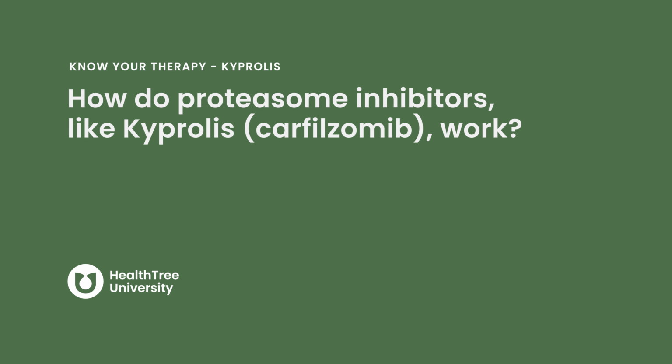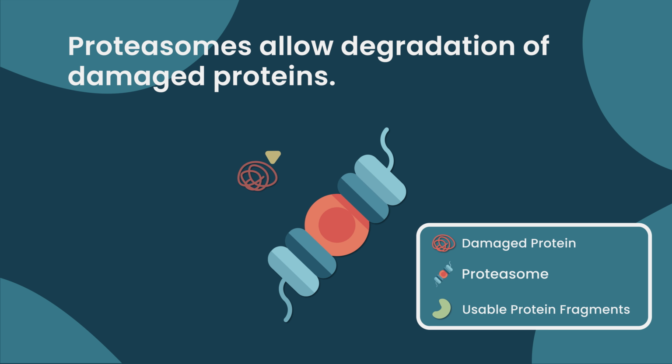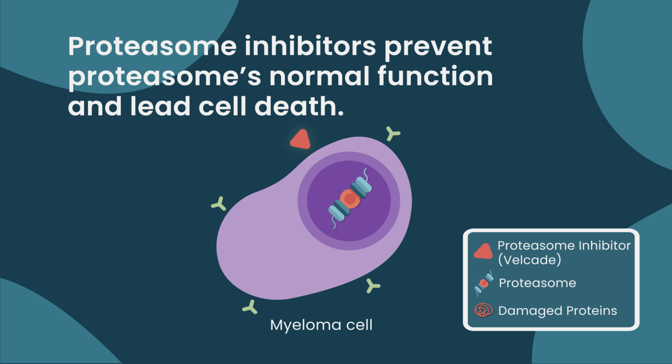How do proteasome inhibitors like Kyprolis work? Proteasomes are intracellular machinery that allow for the degradation of proteins. And in so doing, they allow a protein's normal functioning by getting rid of junk proteins. A proteasome inhibitor prevents that normal function. And so the otherwise proteins that would be shed are accumulated and cause dysfunction and ultimately death to that cell. In the case of multiple myeloma, that is desirable because we are trying to kill that cell. And so proteasome inhibitors promote cell death.